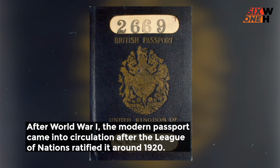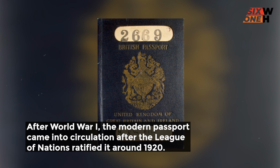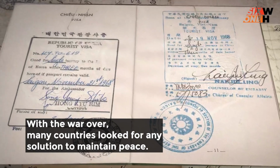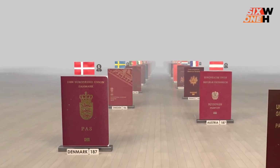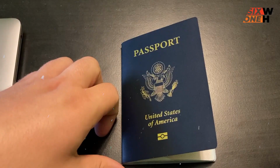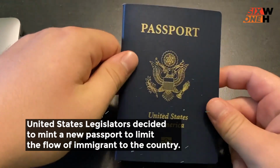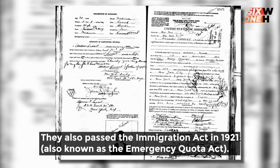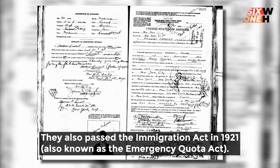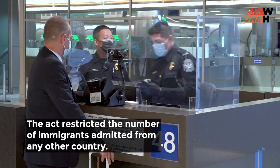After World War I, the modern passport came into circulation after the League of Nations ratified it around 1920. With the war over, many countries looked for any solution to maintain peace. Leaders in government around the world made some changes to achieve this goal. United States legislators decided to mint a new passport to limit the flow of immigrants to the country. They also passed the Immigration Act in 1921, also known as the Emergency Quota Act. The act restricted the number of immigrants admitted from any other country.